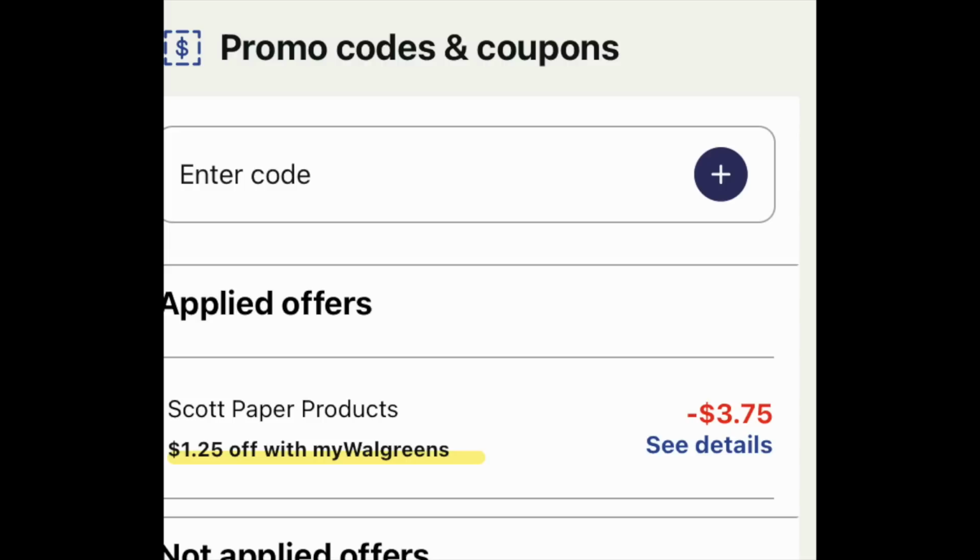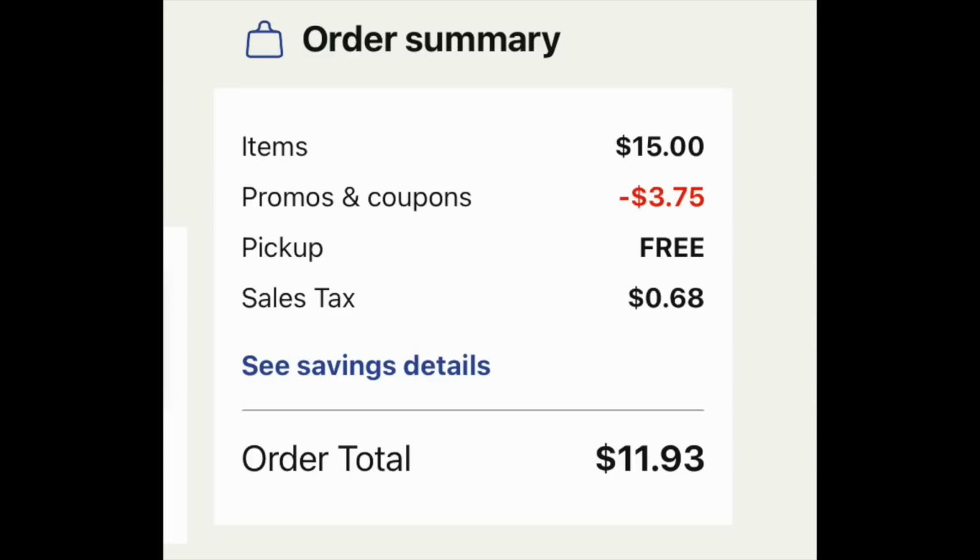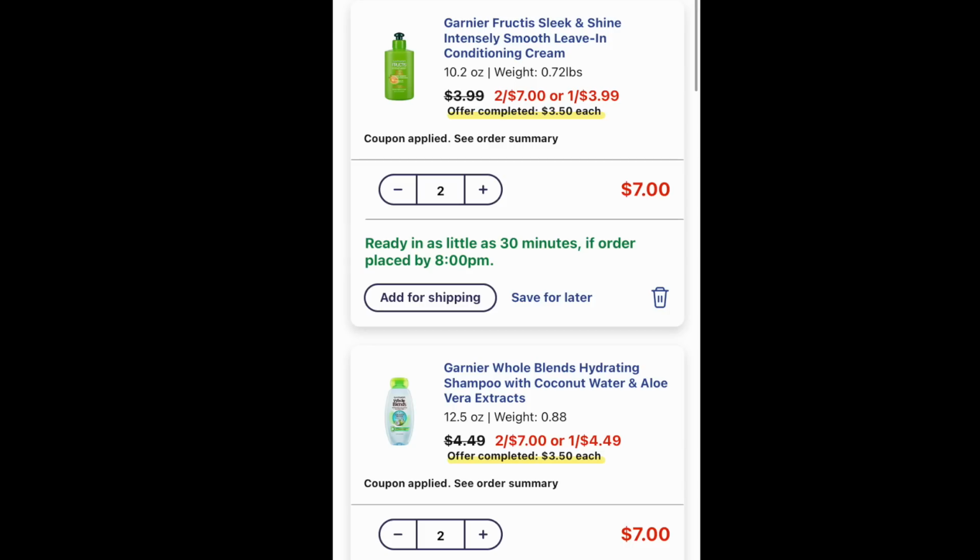There it is. Okay, so the overall basket is $15, subtracting $3.75, free pickup, a little bit of tax, for $11.93. I personally would use $10 in Walgreens cash and pay $1.93. You got to use your Walgreens cash, I think, to stock up on this meat and potatoes kind of stuff. Very smart deal.